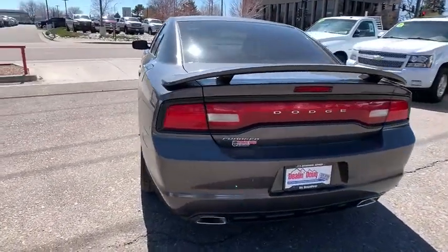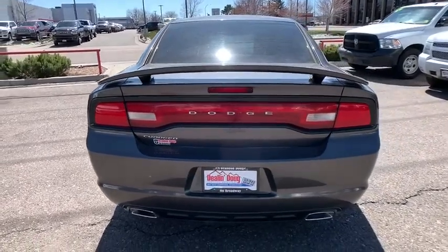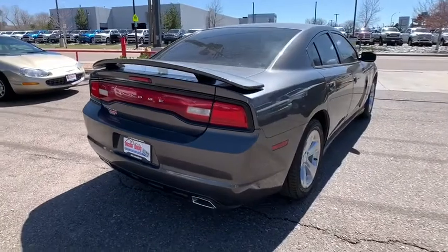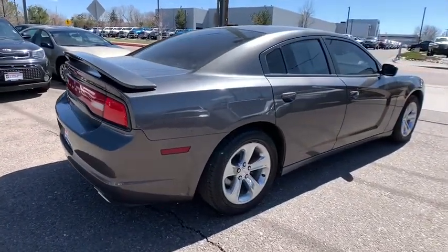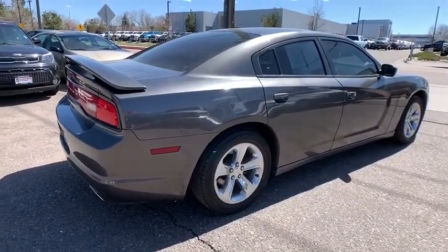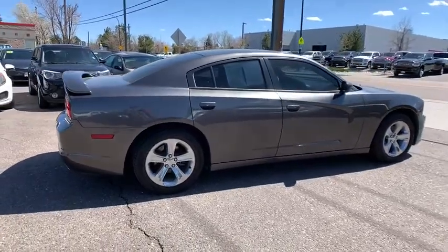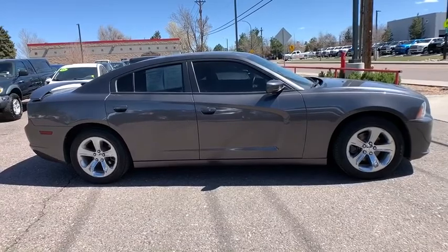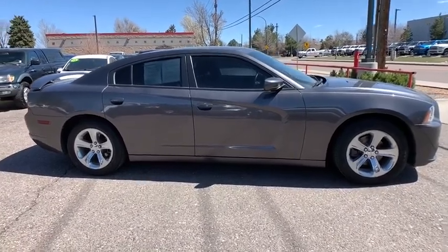This vehicle has less than 85,000 miles. Here are some of this vehicle's great options. Traction control, stability control, power steering, automatic transmission, cruise control, trip computer, remote power door locks, power windows, daytime running lights, tachometer, power mirrors, sport appearance package, privacy glass.